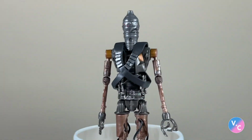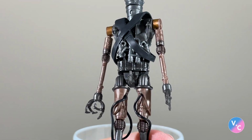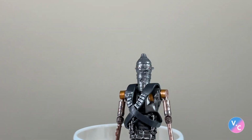Guys, I'm really blown away by the articulation on this piece. I mean, it's a really nice figure. It's really nicely engineered. And I just got to give Hasbro kudos for taking their time and knocking this one out of the park on the first go. That doesn't happen often. It happened in this case.